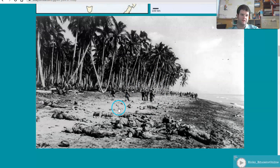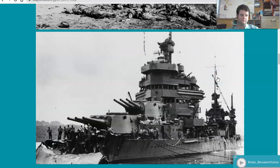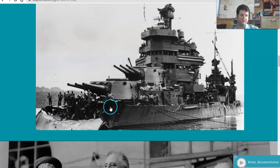There's some pictures of the beachfront after the battle, after one of the battles. Some damage to a ship.